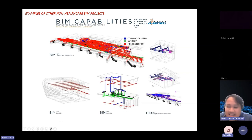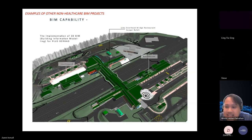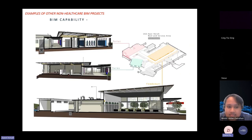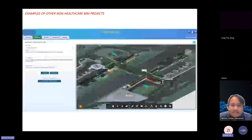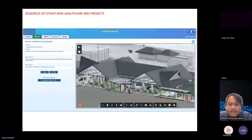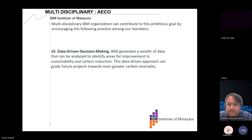I'm just showing a bit. If there's any question, just to show, other than healthcare facilities, we do airport, we do R&R for highway concessionaire, and this is an example of how we also design dashboard and API using SQL for our client, so that they can use that for FM. They can generate the drawing or schedules.